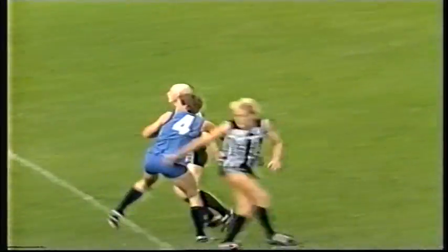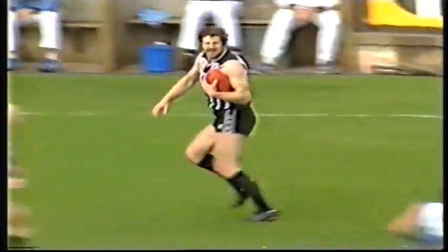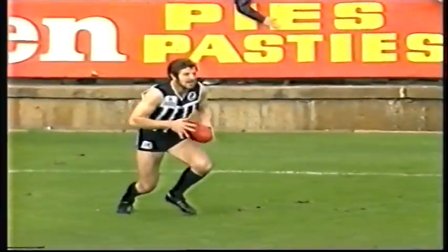Getting under it is Rowan Smith. Thumped away. Back towards Anderson. Centre wing. Rowan Smith. No, Ginniver first. Rowan Smith out there. Off goes Tim Evans. Fine pass. Good mark. And the Port Adelaide crowd gives him a hero's welcome back into senior football.